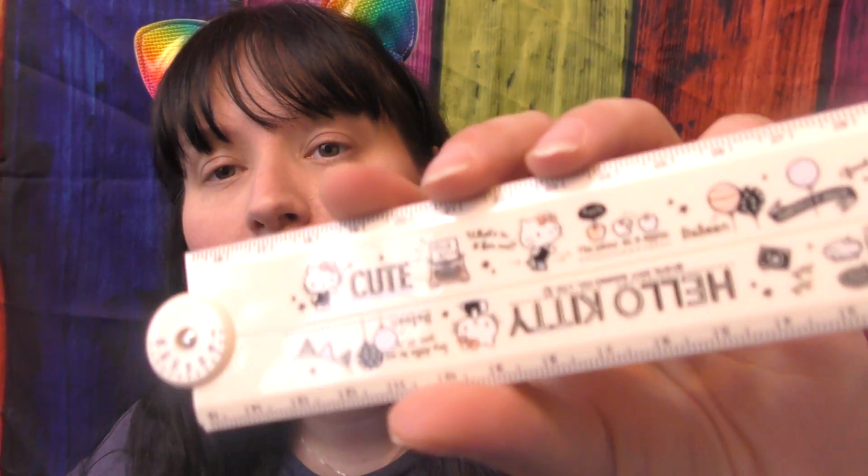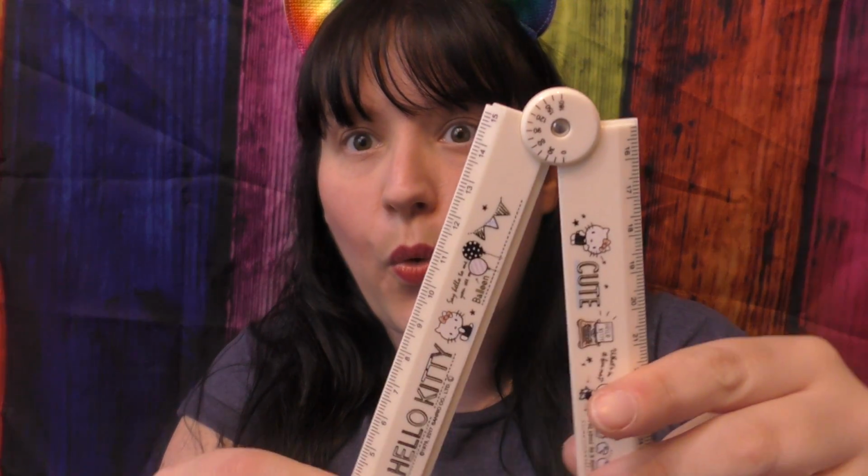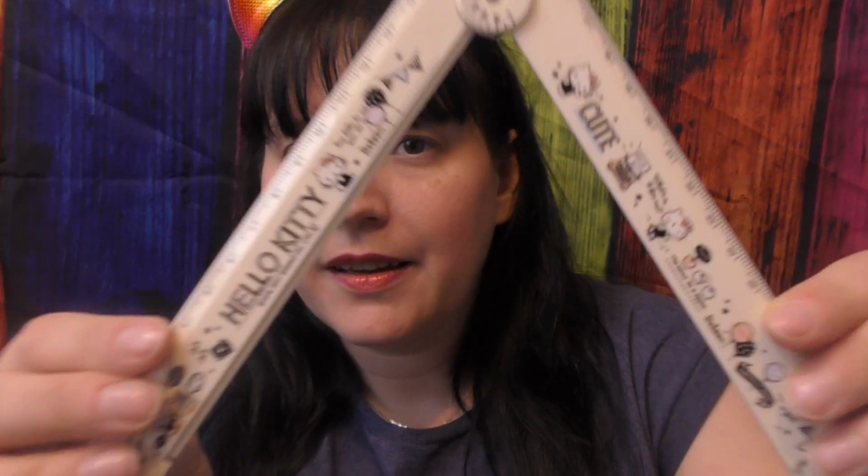The first thing I want to show you is this really cool ruler. This is so freaking awesome. It's Hello Kitty, and I love Hello Kitty. Can I just say, I absolutely love Hello Kitty. But look, you can go like that. Ooh, I like that clicking sound. Maybe that's just me. Anyway, but yeah, it's really cute.